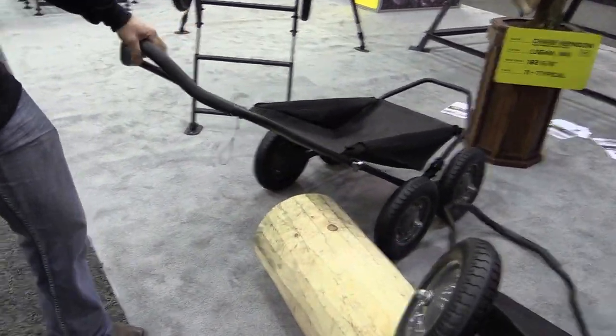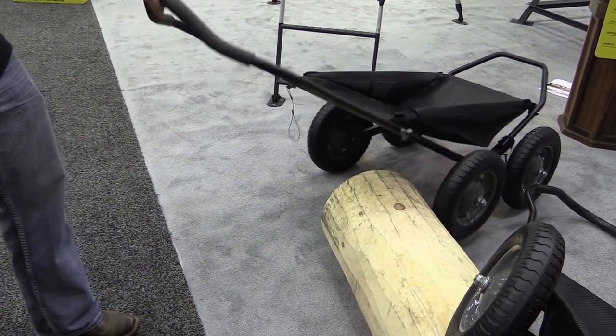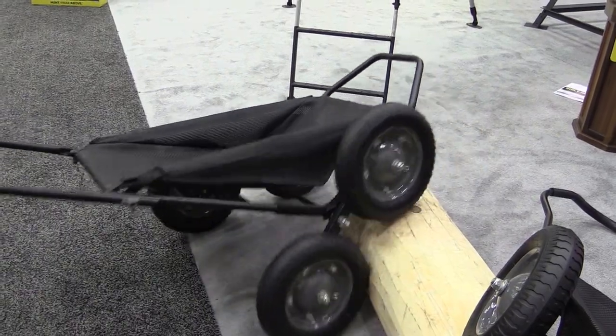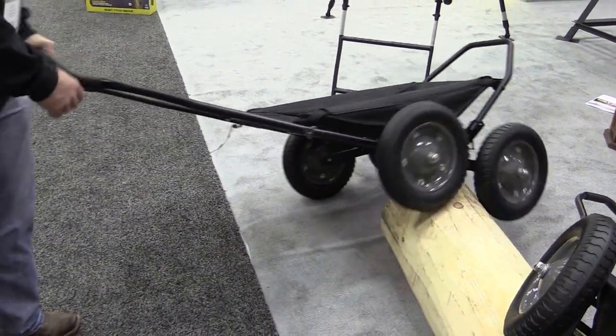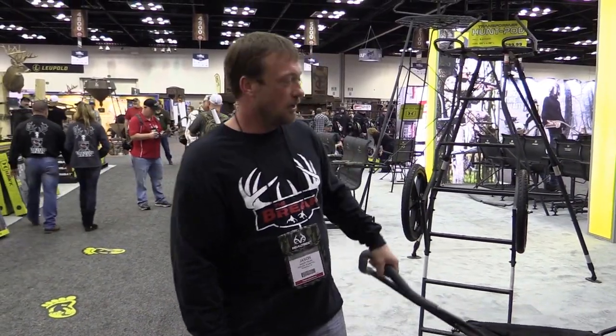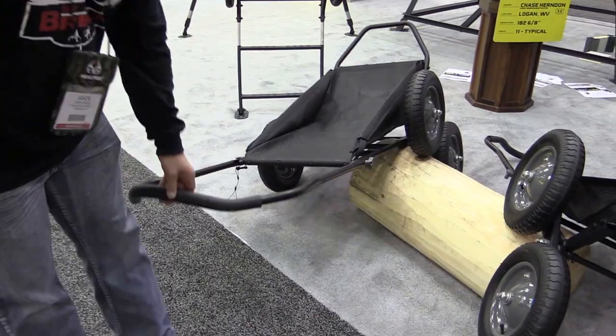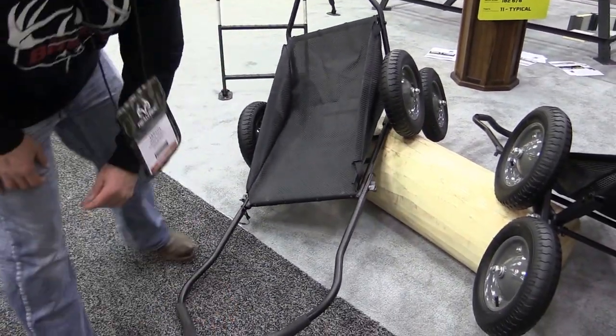And when you've got your deer on there and you run up against a log, with a normal cart, that's a problem. This thing just crawls right over. One guy can get a huge deer out of the woods, absolutely no problem. Actually, just a really good design cart for the guy that hunts by himself a lot.